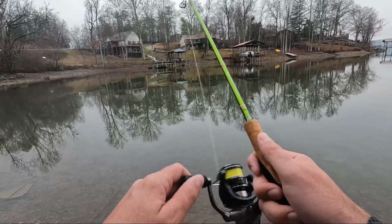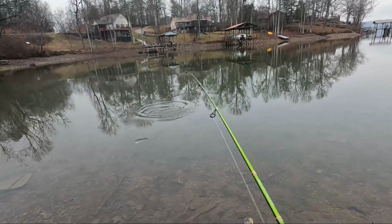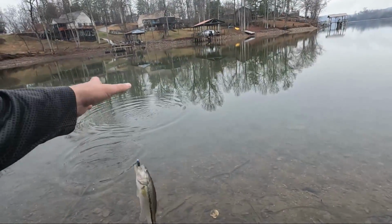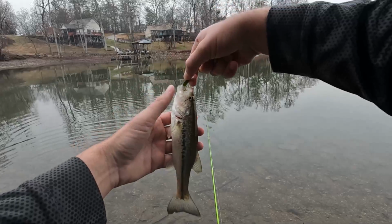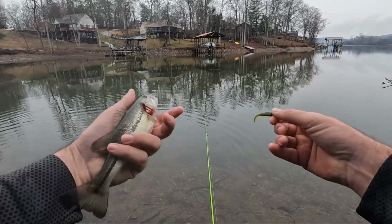Oh, there's one. First fish. What is it? Oh, it is a largemouth. Now that ain't going to help me in the tournament tomorrow, but it's a good sign to know that there's some active largemouth eating here. Little one though.